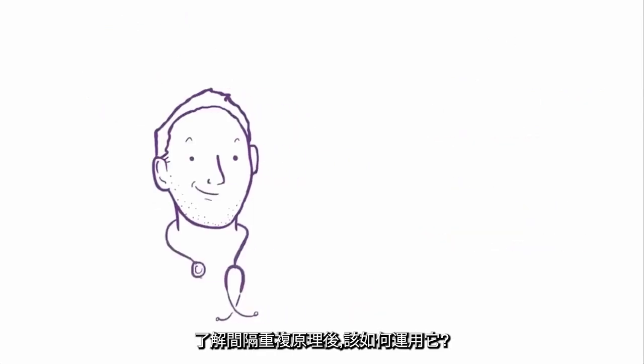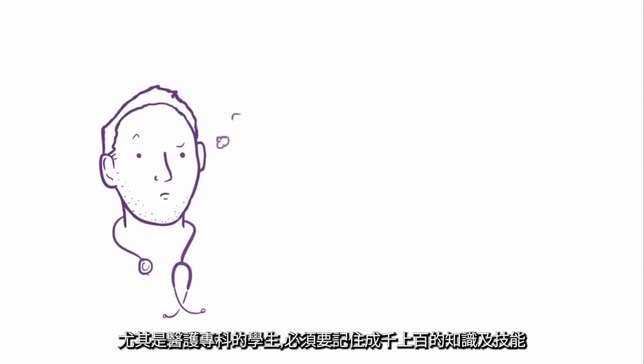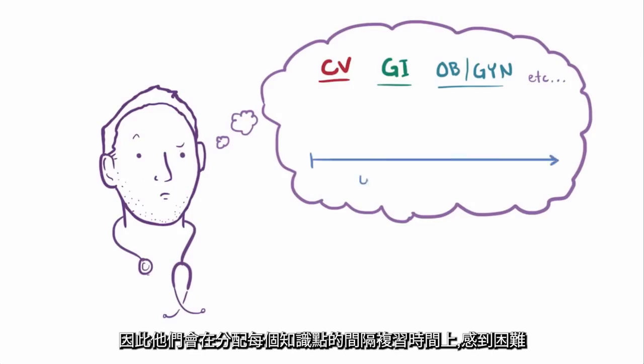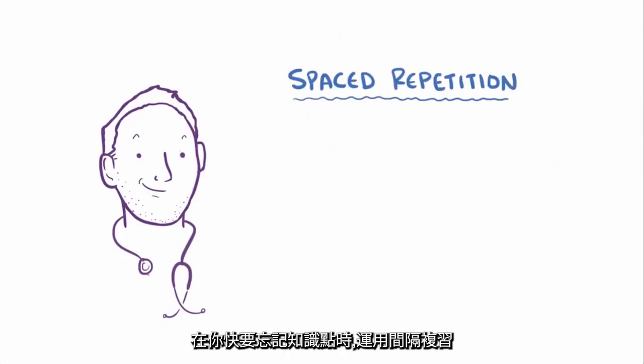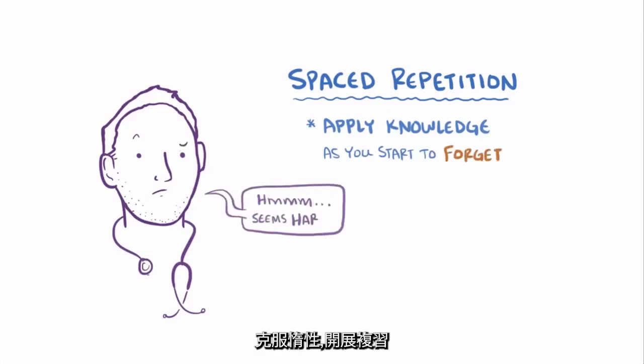Knowing about spaced repetition is one thing, but what about applying it? Students, especially those in the health and medical fields, have to remember hundreds or even thousands of bits of knowledge and skills. Because of this, it'd be incredibly hard for them to keep track of when they should revisit each piece of information, especially since each bit of information will follow its own learning curve. That said, spaced repetition means challenging yourself to apply your learning right at the point when you're starting to forget it. And that can sometimes be kind of hard.